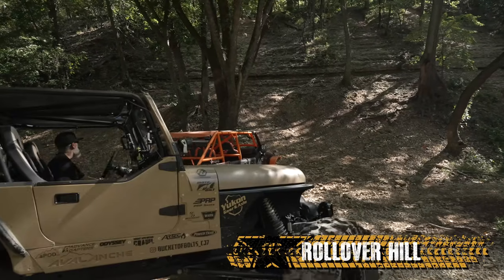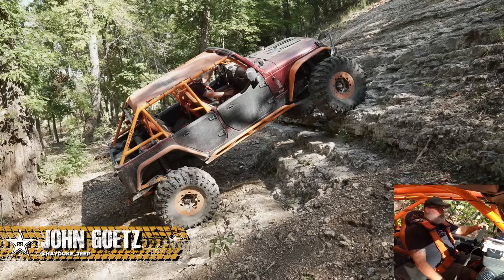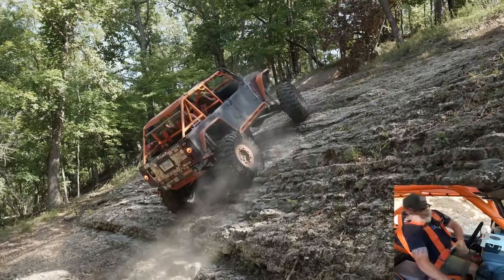So we took off and went straight to Rollover Hill. Rollover Hill is just a series of rock ledges down this whole hillside. And there's a trail that runs right in front of it so everybody can park.